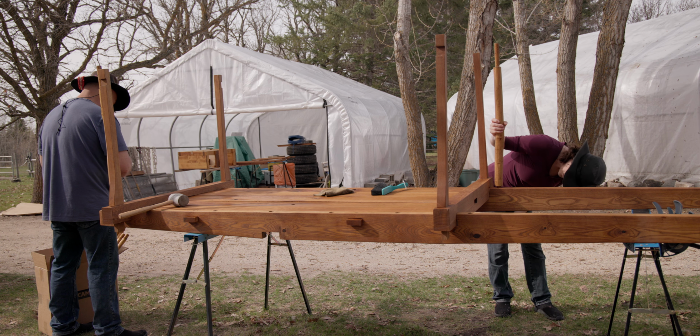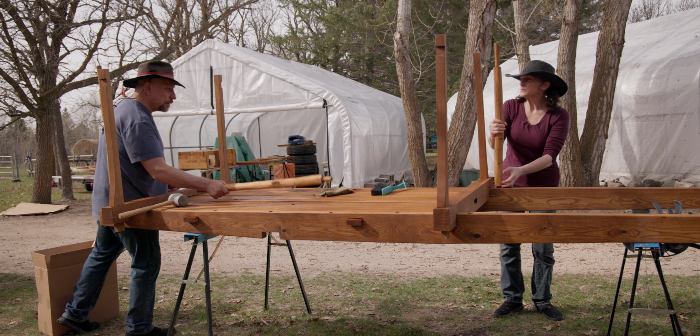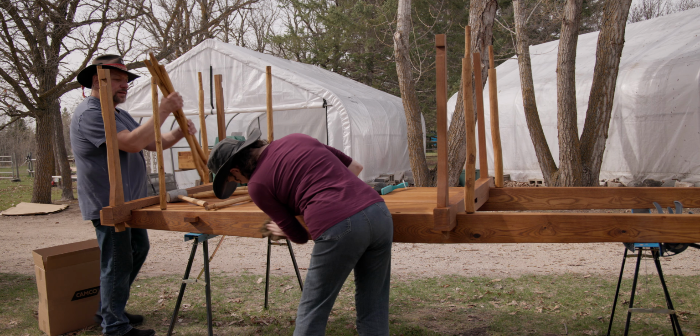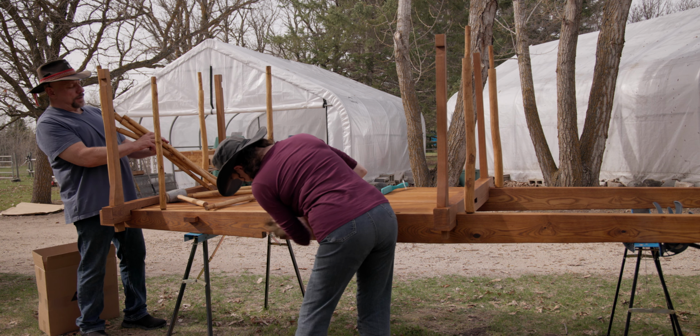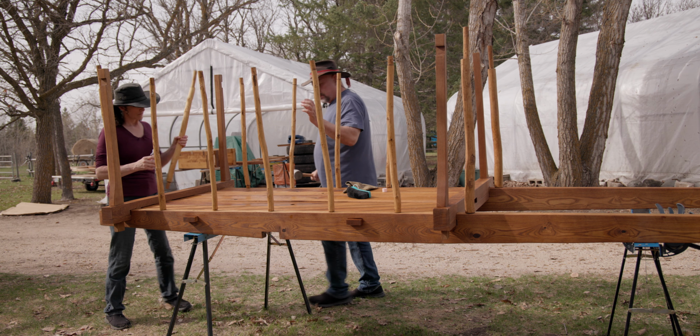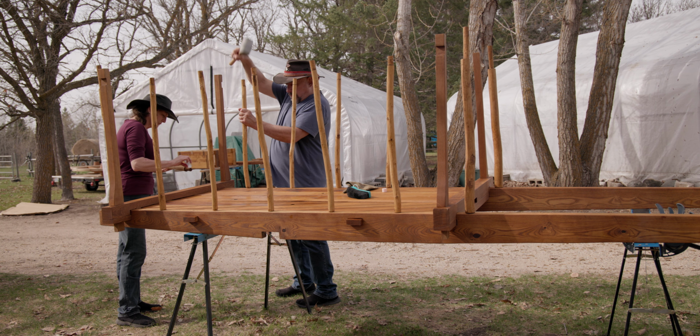Unfortunately, a lot of the information died with him. He drowned a few years later. So a lot of the Red River cart knowledge was lost over the years. And my wife and I have been trying to figure it out through trial and error.